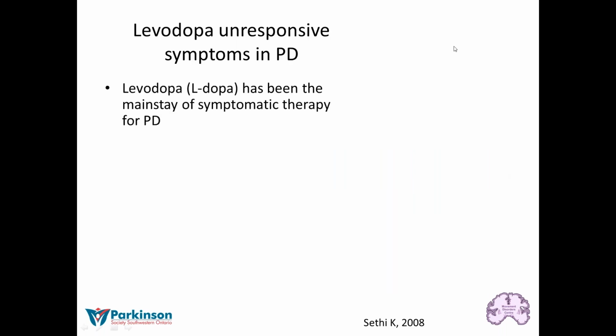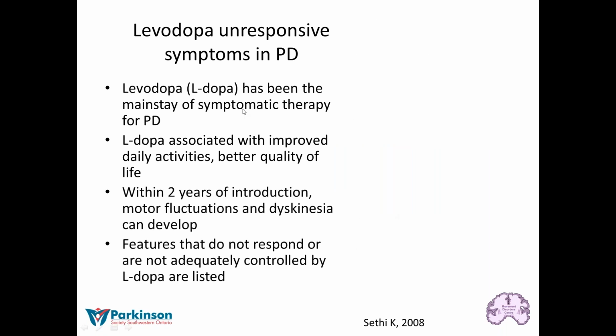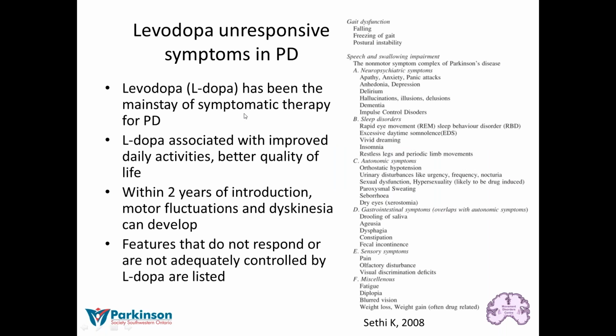Next slide. So this is just something about levodopa. I just wanted to say that it is the mainstay of symptomatic therapy for Parkinson's. As I said, it treats tremor, rigidity, and bradykinesia really well in the early stage, and it's associated with improved daily activities and better quality of life. However, with chronic use, maybe over 2 years, maybe after 5, 10 years, there is the introduction of motor fluctuations. What this means is that you take a levodopa dose, and then your symptoms aren't alleviated. You take another dose, and then it works. You take another dose, and then it doesn't work so well. So that's what motor fluctuations means.